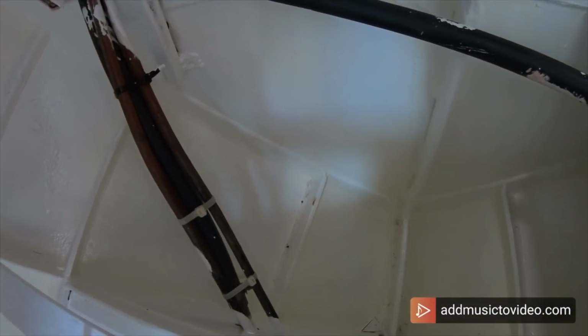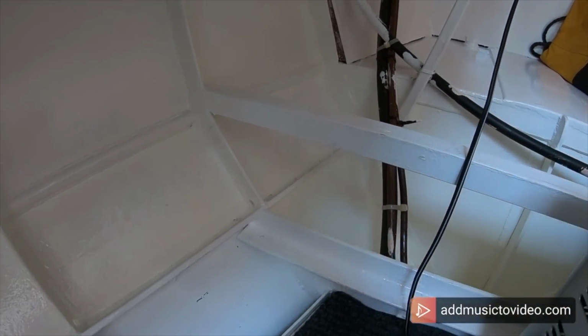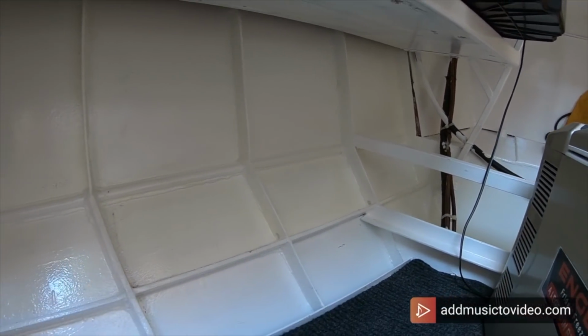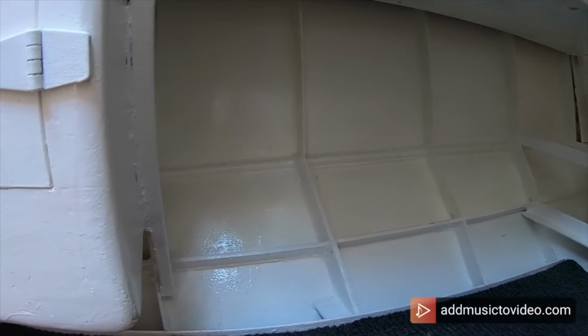See into the bilge here. There's another tank forward of that, just coming up. You see the tank there. That's like another collision bulkhead towards the chain locker in the front.